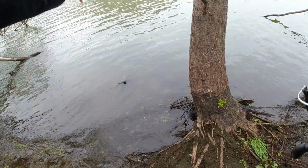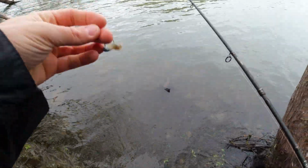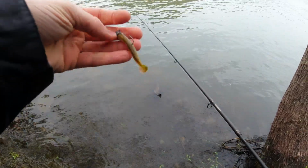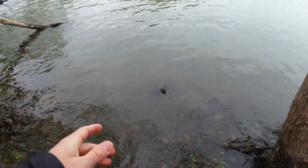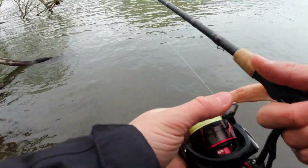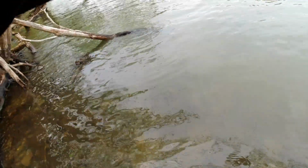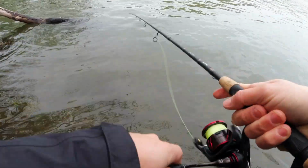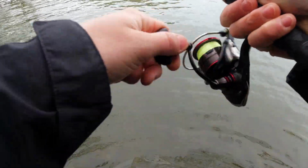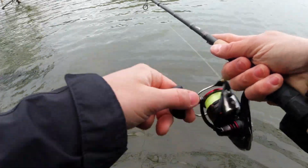Let's get at it. All right, so before we get going, this is just the same staple. This is what I caught the big one on last time. Just nice silver bottom with a little olive on the top. It's a nice 3-inch swim bait. And then just looking for these overhanging branches. A little bit shallow here, so we'll see. But yeah, this looks good.